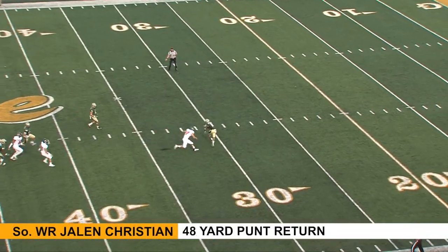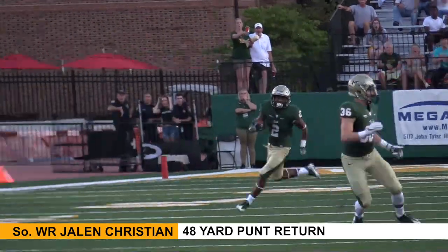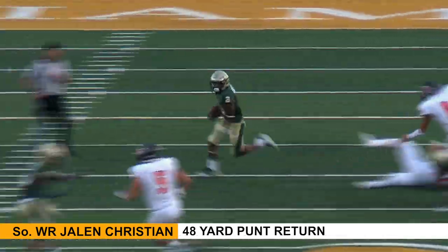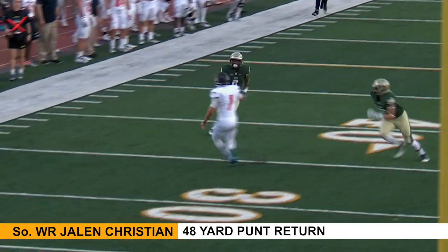Kick is going to be taken by Jalen Christian. Got a couple of blocks, 35, 40. Down the sideline, he's at the 40-yard line, got the punter to beat at the 30, and finally brought down at the 22-yard line. Nice return by Jalen Christian.